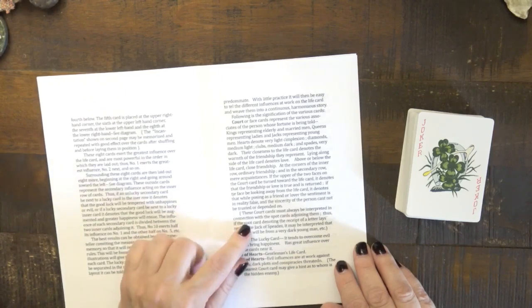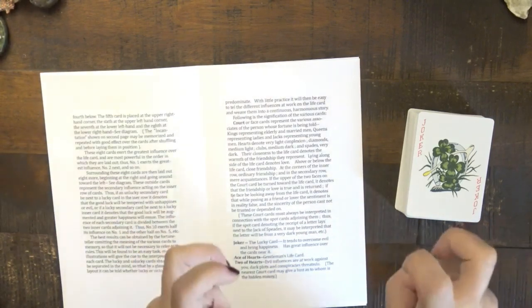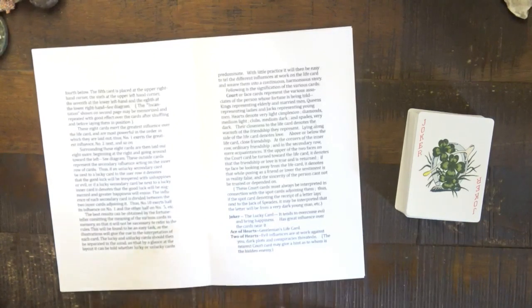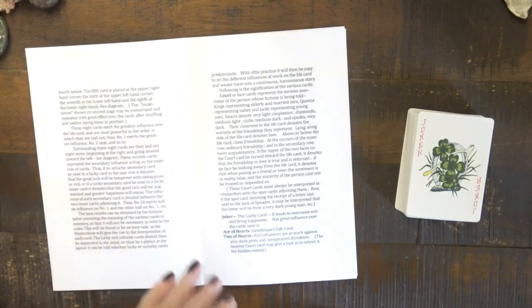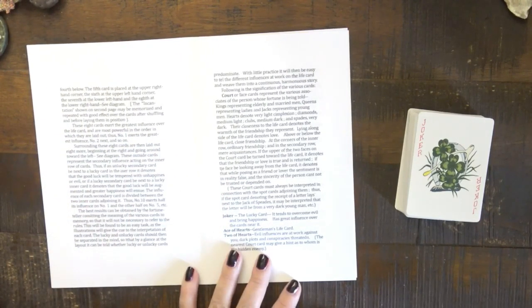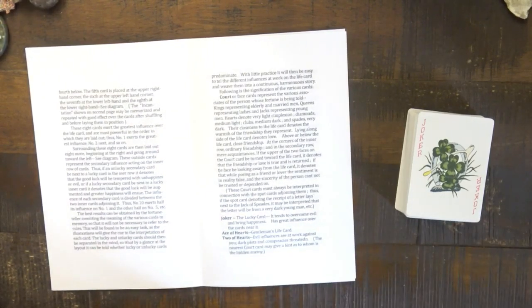And they do also point out that you'd never read the court cards straight. You would always be connecting them to the spot cards, or pip cards, in order to figure out exactly what it was talking about. So it's a small amount of instructions, but really detailed in how to go about utilizing the cards. They do recommend that the best results can be obtained by the fortune teller committing the meaning of the various cards to memory so that it will not be necessary to refer to the rules. This will be an easy task, they let us know, as the illustrations will give the cue to the interpretation of each card.